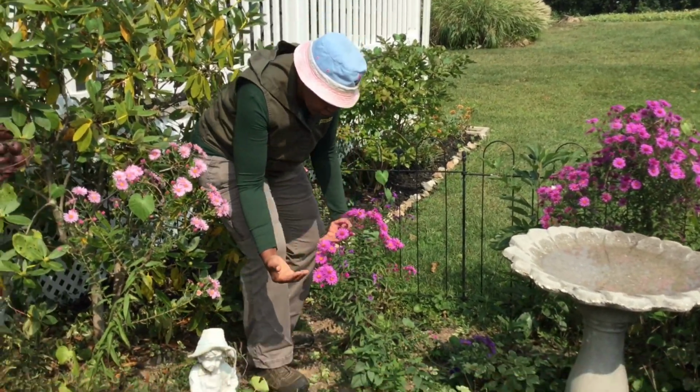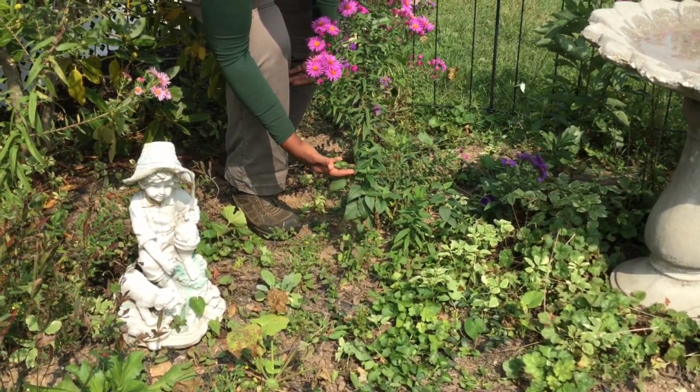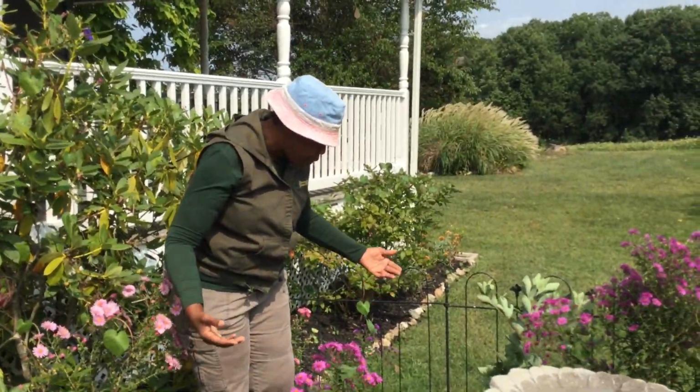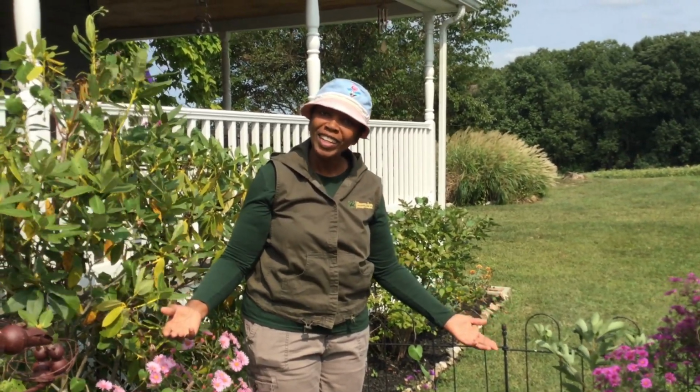Down below on the ground, you can see there's some bee balm that's coming in here. There's lamb's ear that's found its way in this place. It's just amazing how gorgeous this garden is. Don't you just love it?